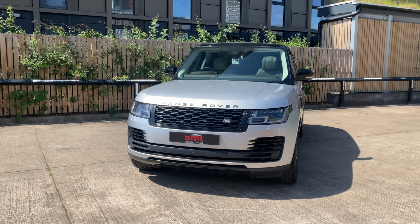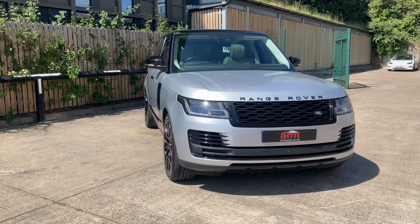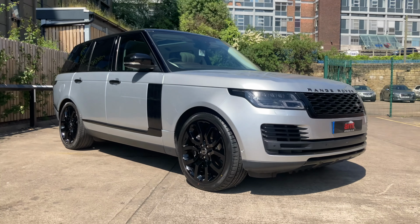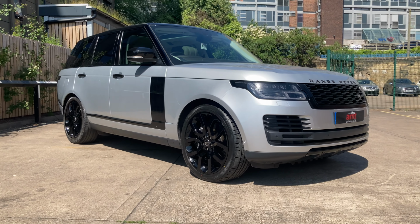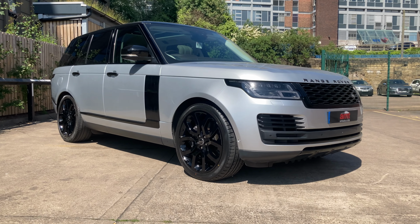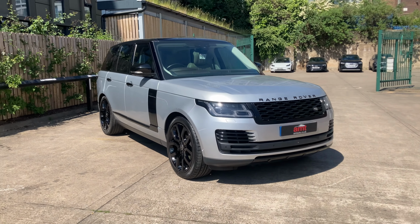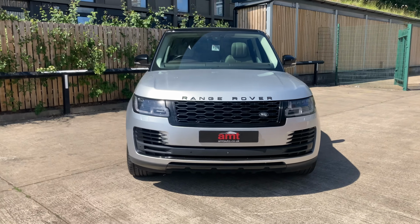And without any further ado, I'd like to talk you through some of the specification. So as you can see, this is finished in the Indus Silver Metallic paintwork. We do have the contrast with the black roof and Atlas accents on the side of the vehicle there. And of course the 22-inch gloss black alloy wheels, which were in fact £1,605 from new. We have black badging. It's a fantastic contrast, and I'm yet to show you inside the vehicle because there is more yet to come.